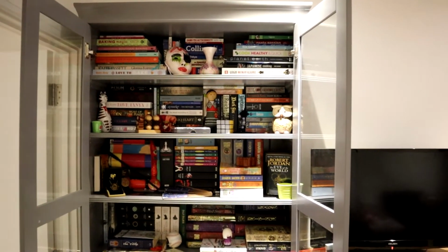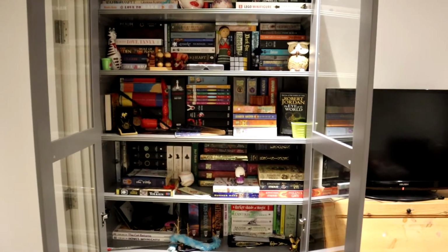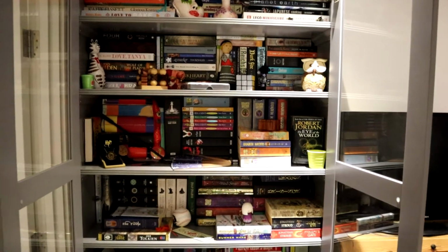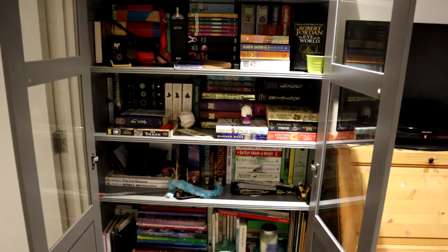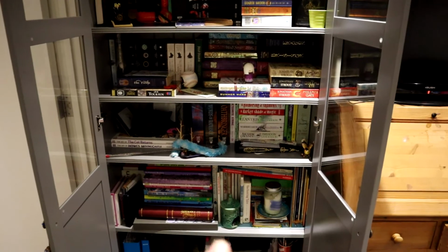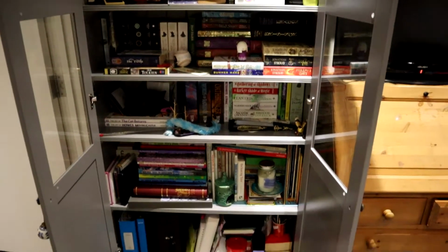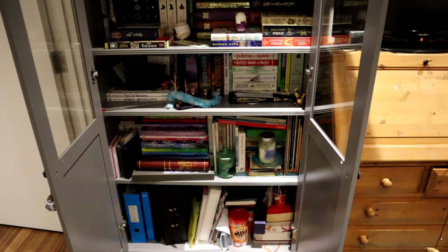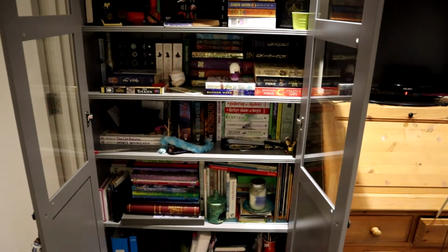Some of it's fantasy, some of it is non-fiction. Then on this shelf here we have some fiction series, most of them fantasy, ditto on the next shelf down and ditto on the next shelf down. And then down here on this shelf we have some of my books from when I was a child, and the bottom shelf is all just filing and paperwork and boring stuff that I won't bother boring you with.